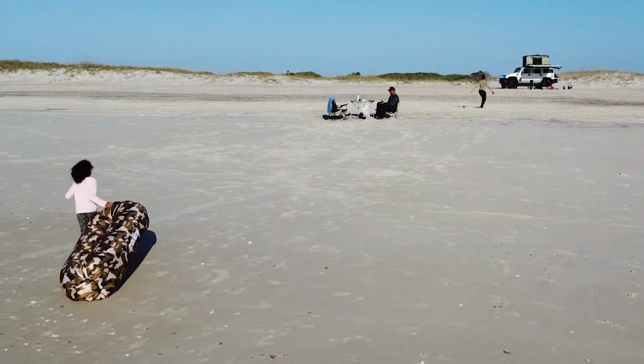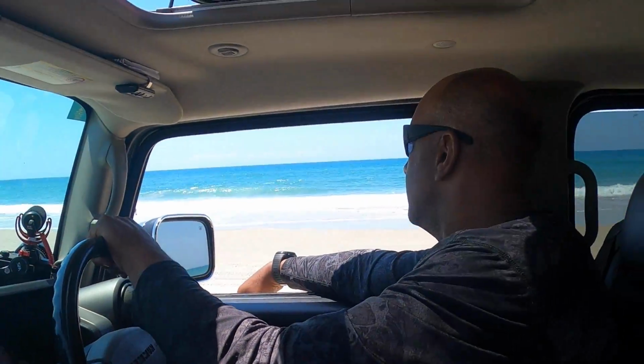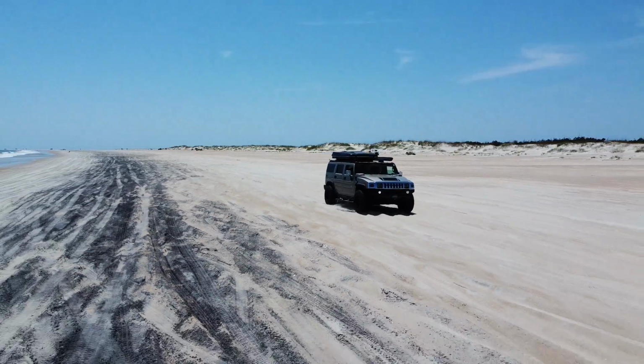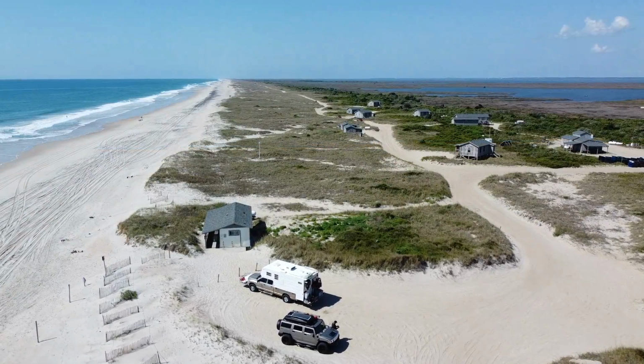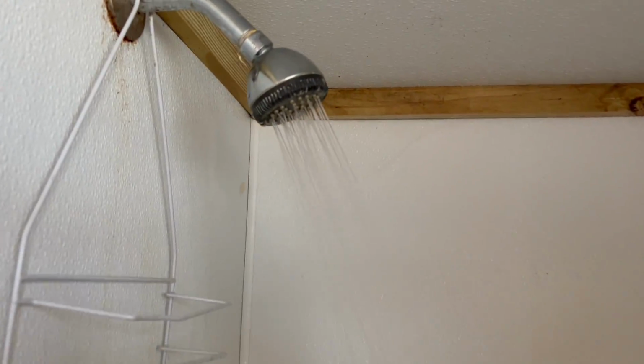With our lounge chair finally inflated, we relaxed a while, enjoyed the warm morning sunshine. Then we packed up and took a nice leisurely drive along the beach, headed to the public bathrooms to grab a quick hot shower. The bathrooms are actually pretty well kept, with great water pressure and plenty of hot water, which was very nice.